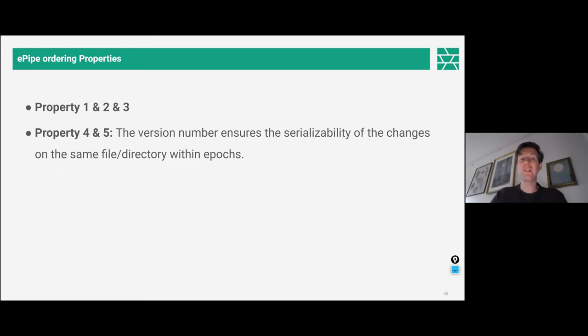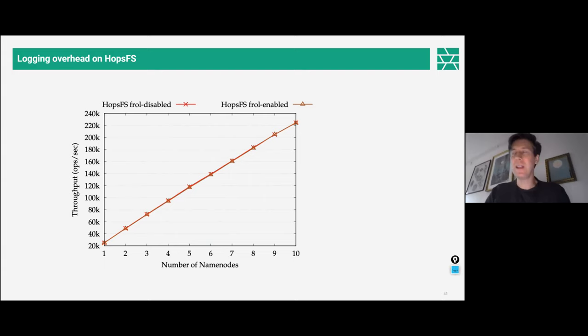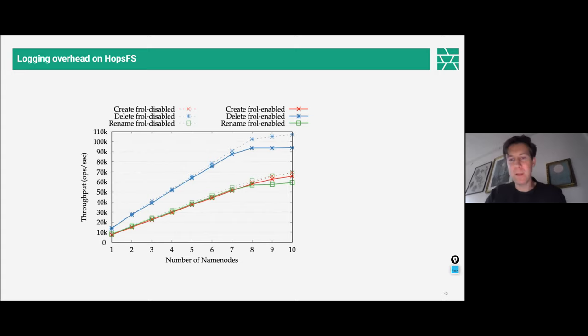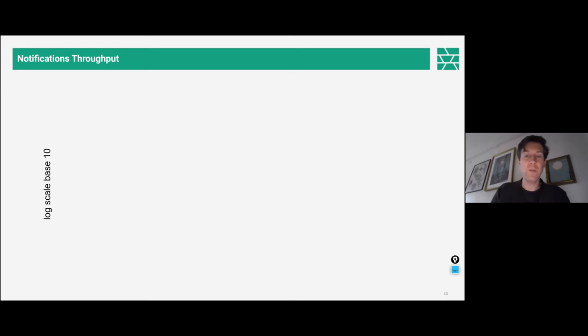And the order of changes for different files within the same epoch doesn't really matter in general, is the general point there. We'll see that we can get more information outside of it, but in general, that's not a huge problem. So the platform has not very much overhead. I'm going to skip over these performance numbers. They're not massively relevant. But basically adding this logging and synchronizing the changes to Elasticsearch added not particularly much overhead.